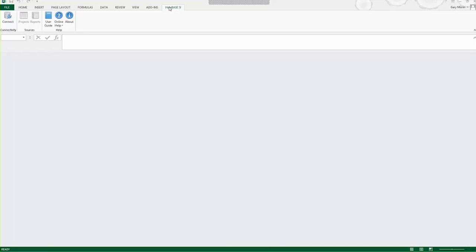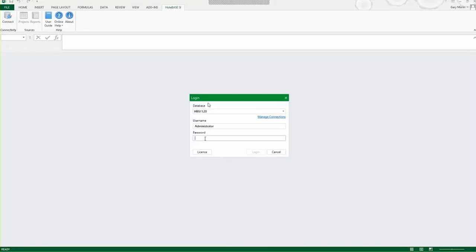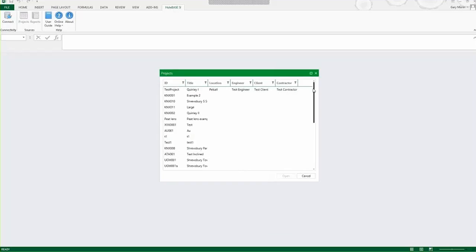So again, another quick presentation. We're inside Excel here, and we're clicking on the HoleBASE, and you can see it's asking us to log in again. So we're logging into HoleBASE. I don't need HoleBASE on my local machine, just as long as I can get to the HoleBASE database on the network somewhere.